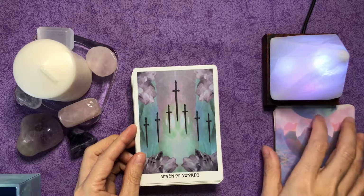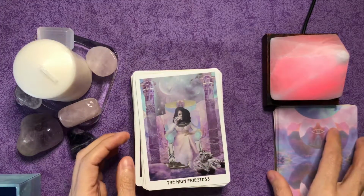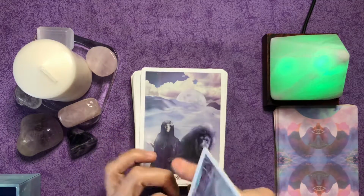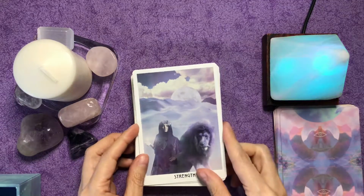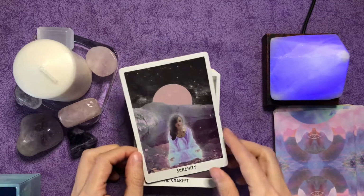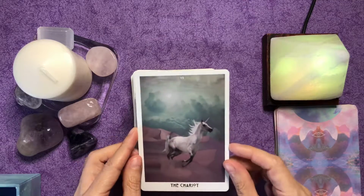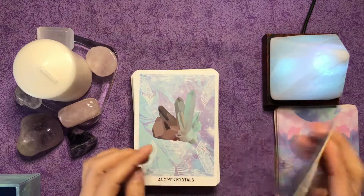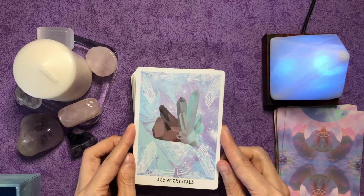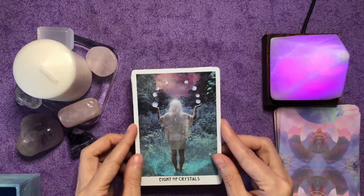Look at these beautiful pips. And this High Priestess is beautiful. It's such a beautiful deck, and I want so much to connect with it, and I hope to someday. I'm just hoping that maybe now's not the right time. Maybe I haven't found the right person to read for with this deck. The Ace of Crystals, that's a lovely, lovely card.